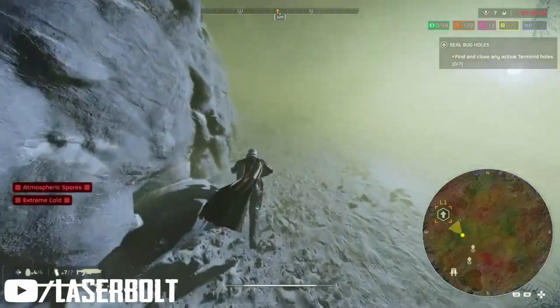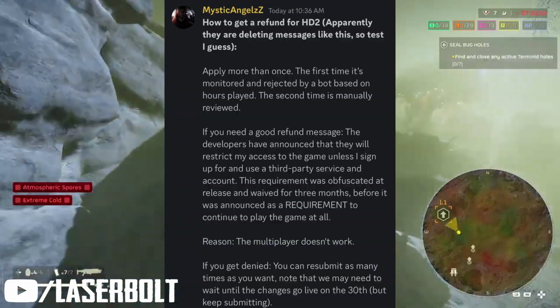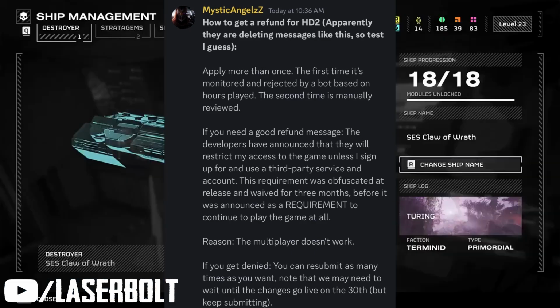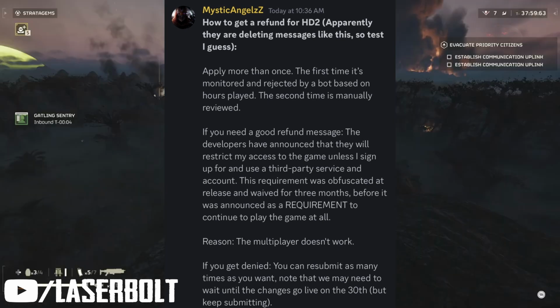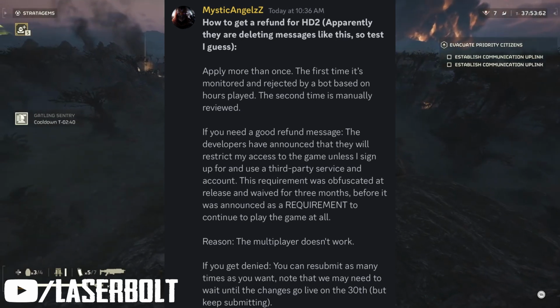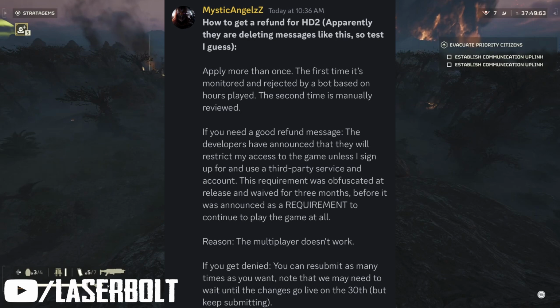As you're able to see here, a post from Mystic Angels on Twitter. He went on to say, I've tried this and it worked for me. So he went on to say, apply more than once, meaning that you've got to do this multiple times. The first time it's monitored and rejected by a bot. Now, the second time is manually reviewed by a physical person. If you need a good refund message, he says, use the following.